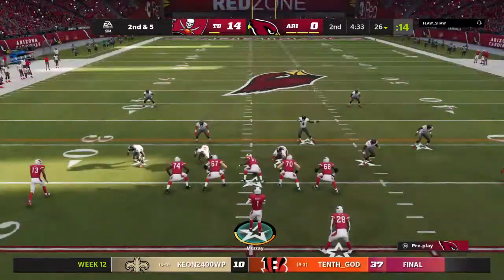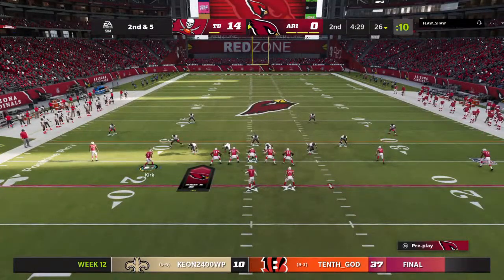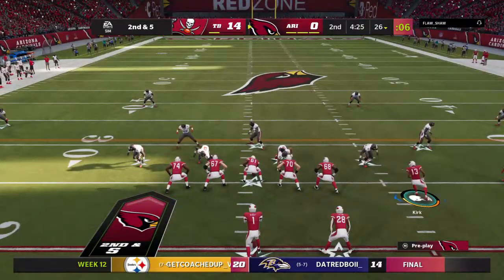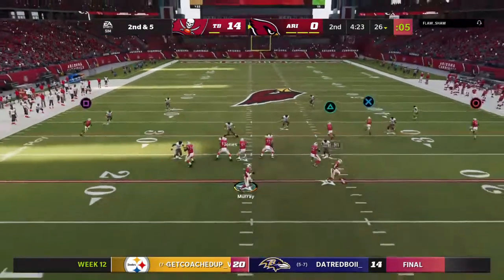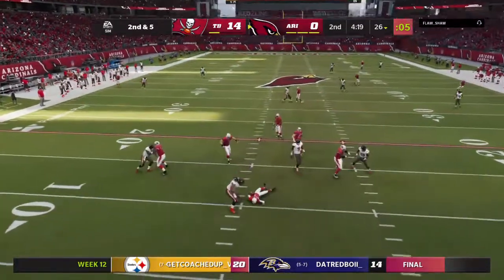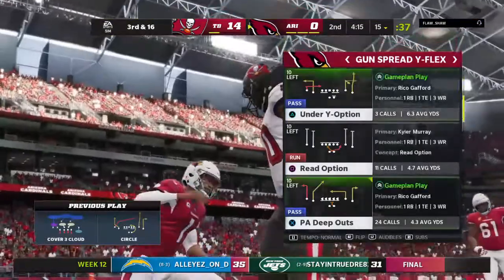The first down run got 5. Here's 2nd and 5. Green. To throw is Murray. And Murray in trouble here, and down he goes. Credit the sack to Vita Vea.